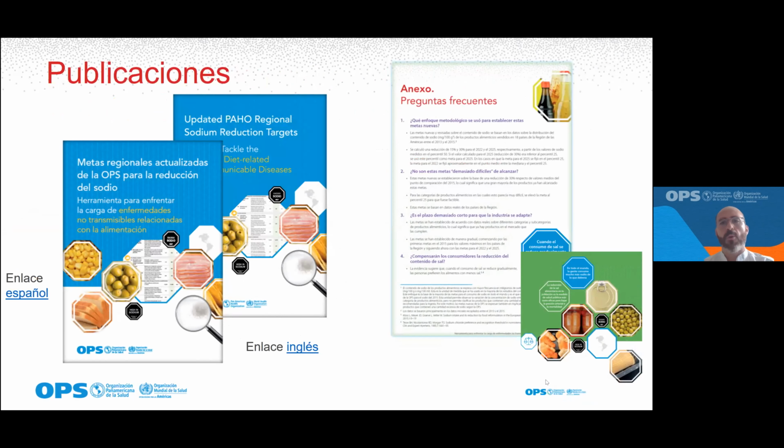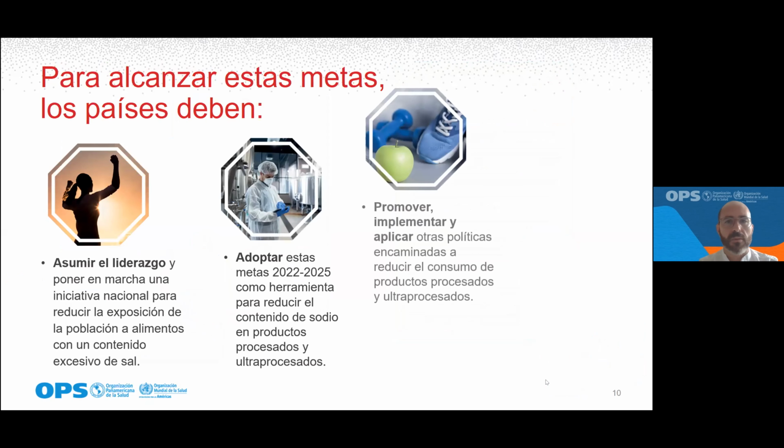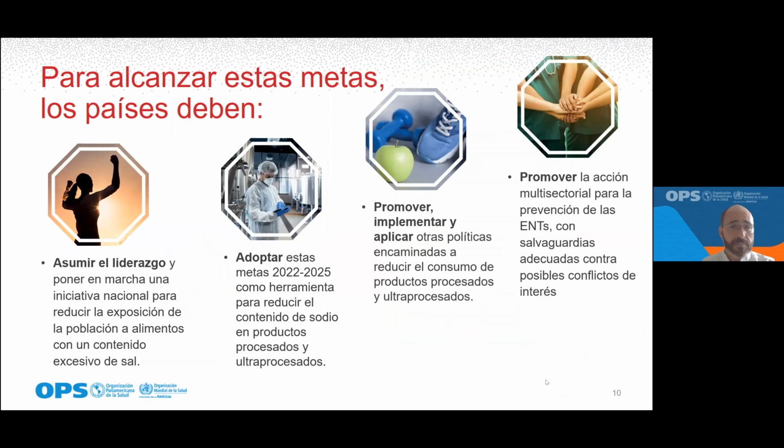Now, on this slide, we have other publications that will accompany the launch and publication of these goals. Hopefully, this will be a technical policy tool that countries can use to implement the goals. So we're talking about brochures with the commonly asked questions and other data, which can serve as input, a tool for countries. And this information, as I said, once we conclude this webinar, will be made available on our web page. And hopefully, in short order, we will have the translation into Portuguese. We stand by to complement this information through technical meetings, advice, answer questions as governments require.